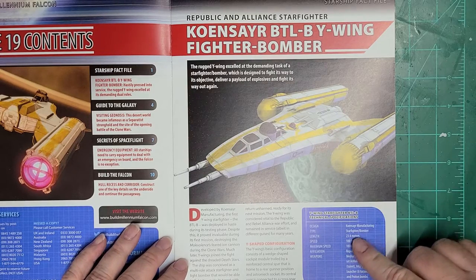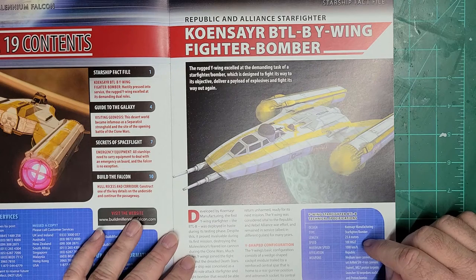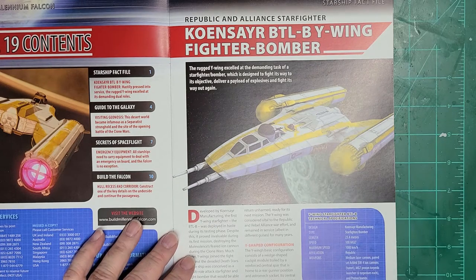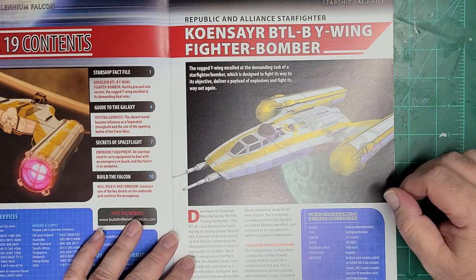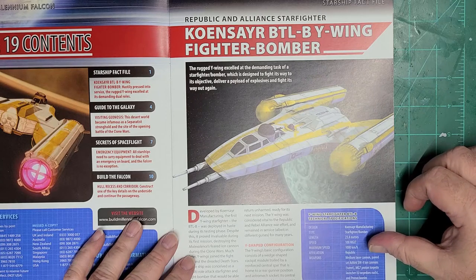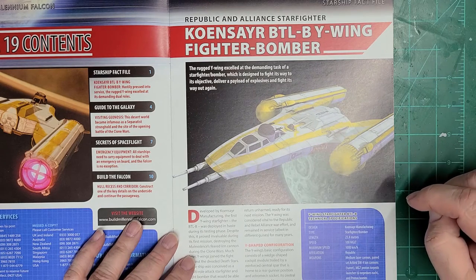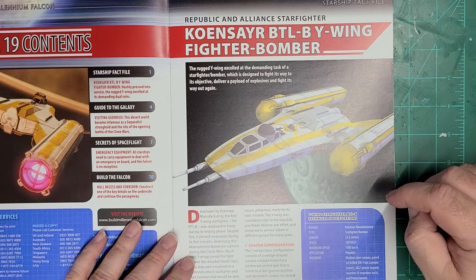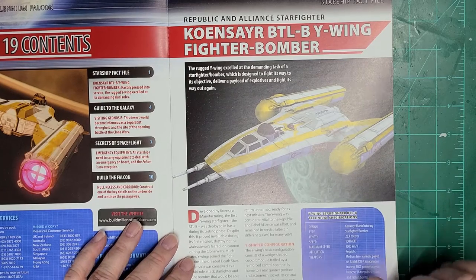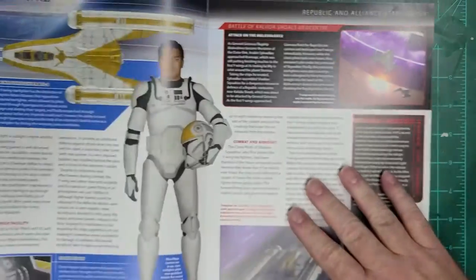So let's go through some of the stats. Its length is 23.4 meters. Its speed is 100 megalight. Its maximum speed is 1,000 kilometers per hour, which is kind of slow-ish. Its affiliation is Republic. It's got medium laser cannons, a paired set of AR mech SW4 ion cannons, which is important, the MG7 proton torpedo launcher with 6 torpedoes each, and proton bombs. And its shielding is a CAMPET deflector shield. So, very durable.